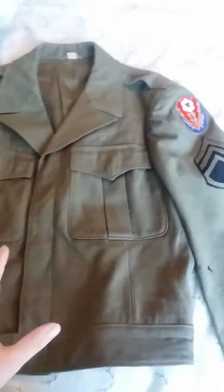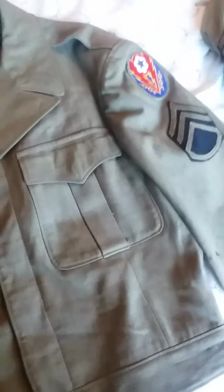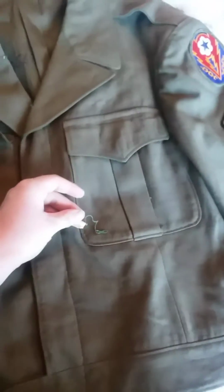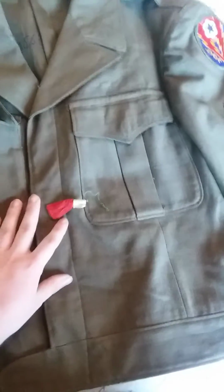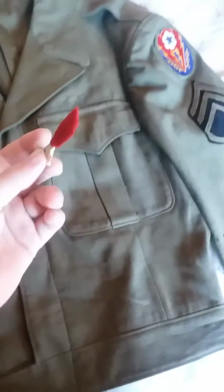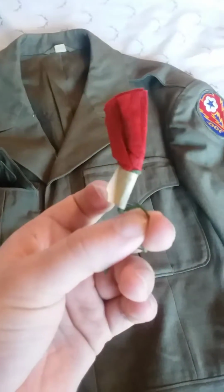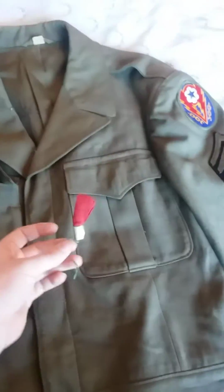This uniform, to me, is special because, like I said, not only did it start off my collecting, but whenever you buy a uniform, you always check the pockets. And inside the right breast pocket of this uniform is a veterans-made poppy. It doesn't look like a poppy, but it's made of paper and it's quite old. You can see that there's nothing wrapped around the stem like usually other poppies are. That tells you what it is or whatnot.